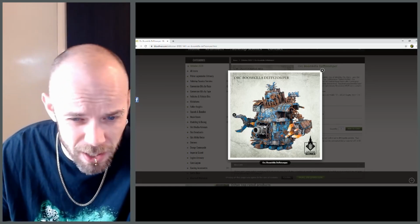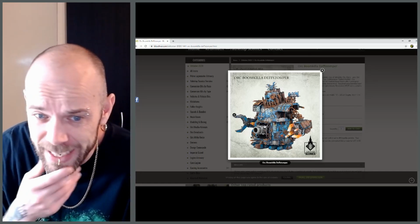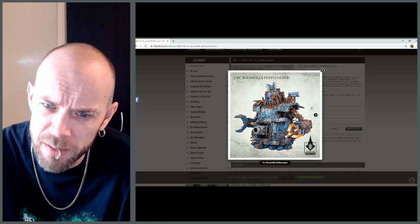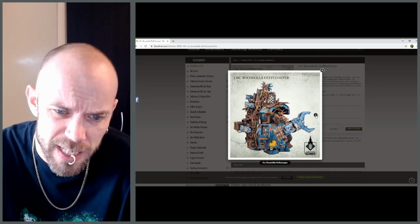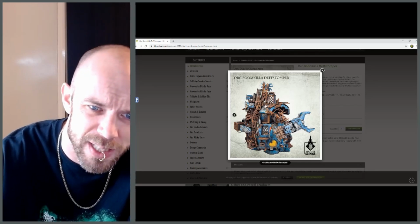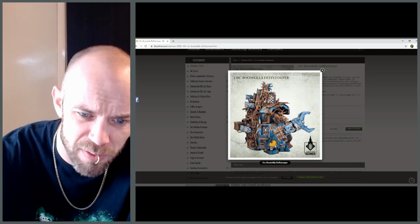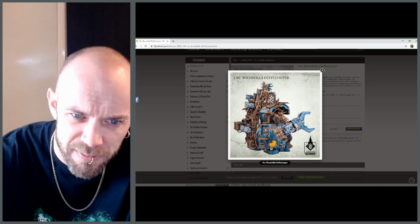Now I can understand the argument of preferring to have a plastic kit rather than an HDF kit. I get that. I do get that. But for me, I would definitely choose this over GW's one. Awesome detail on the back, and a lot of this detail is inbuilt. So the different armor panels, the checker block plating, all them different sorts of textures are built in on this. So yeah, very, very cool.